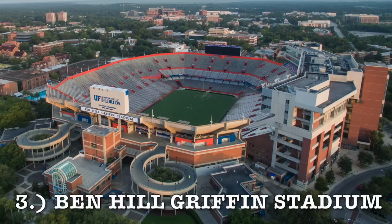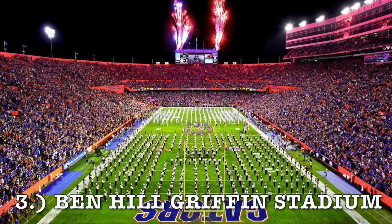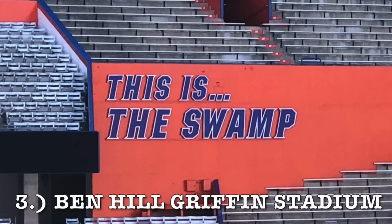And also, we know the Swamp, when Florida is good, the home field is just ridiculous. So for me, also you have the way it looks, the overall color scheme, the orange. I think that's really cool. For me, it comes in at number 3 for all of those reasons. And you can see the way these sections are split. They put the slogans, "This is the Swamp." I think that's something that you're not going to see at basically any other stadium. Something that makes it really unique and gives it a great home field advantage. So Ben Hill Griffin Stadium comes in at number 3.